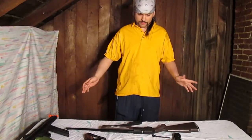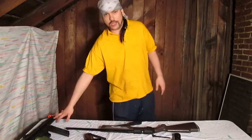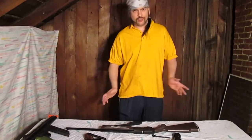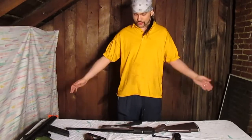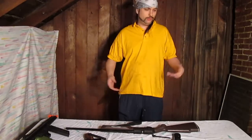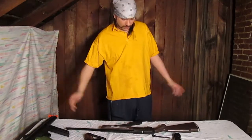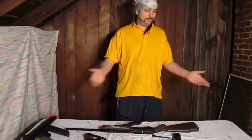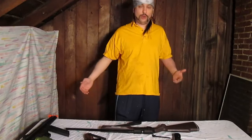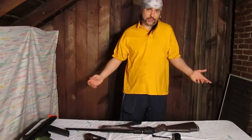These are a mixture of pellet guns and BB guns and airsoft. I know the camera's not centered properly, and there's shadows and everything. This is only an introductory video to what I'm doing here. Anyway, in this show you will be shown basically what I have, what I like, what I think of the guns, and whether I think they're worth the price, and whether they're worth purchasing to start with.